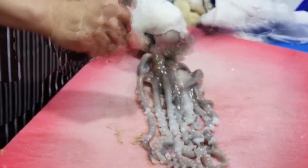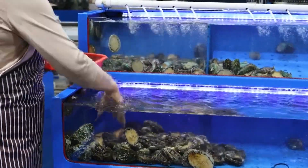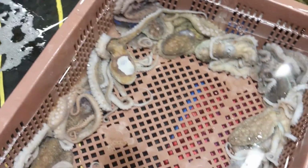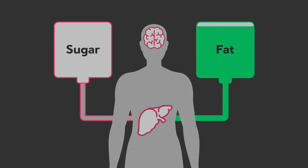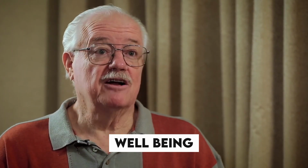This metric indicates the management of blood sugar levels over a span of 3 months, according to scrutiny published in Prostaglandins, Leukotrienes, and Essential Fatty Acids in 2022. Additionally, a review in Advances in Nutrition from 2020 revealed that regular fish consumption is associated with the decreased risk of chronic ailments and enhanced mental well-being.